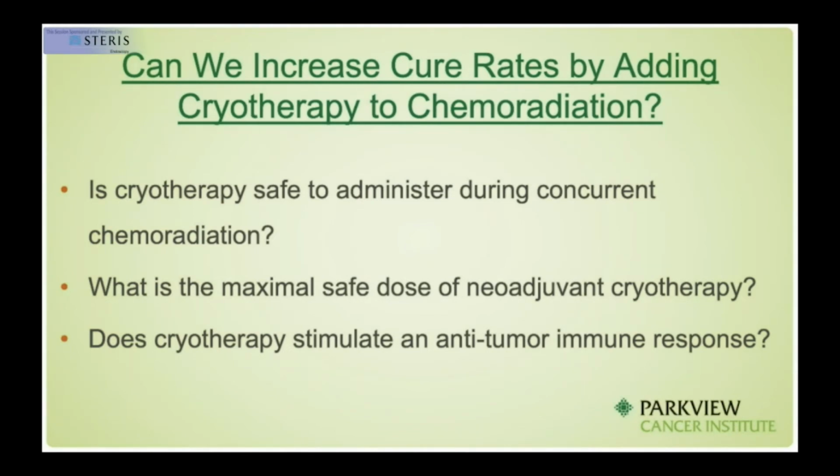And is it safe to do that in concurrent chemoradiation? What's the maximal dosimetry that we need to use? Is that dosimetry different for patients with a neoadjuvant approach, meaning that we're going to give them chemoradiation? Can we add cryoablation? And is that different than the dosage we're using for salvage and palliative therapy? And does cryotherapy stimulate an anti-tumor immune response?